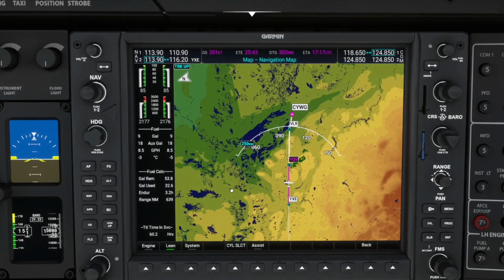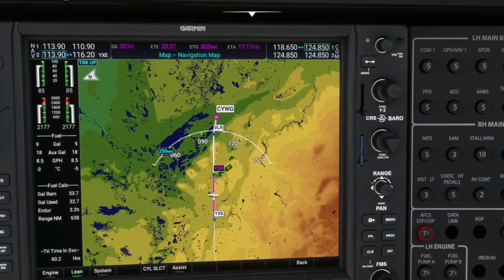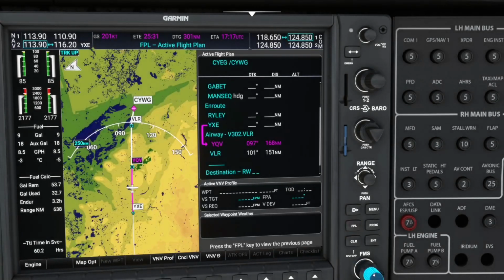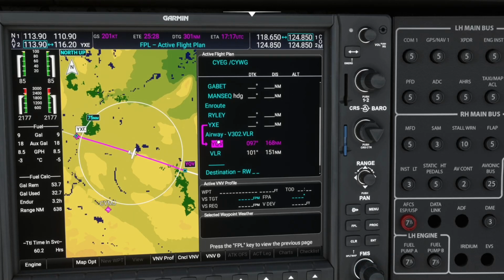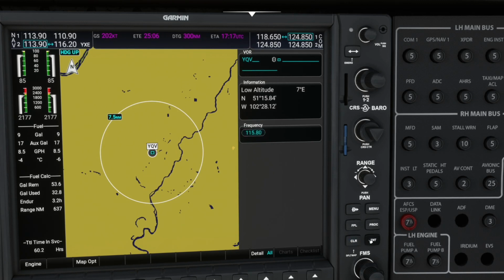Another thing we can do here, I had Saskatoon VOR on number 2 nav. If you want to find out a VOR frequency without having to look on your charts, it's really easy to do. If we go to the flight plan page, we bring up our cursor and highlight the next VOR we're going to, Yankee Quebec Victor. And if I just hit enter, it's going to bring up that VOR information, and it's also got the frequency of 115.8. And if I hit the cursor and highlight over 115.8 and hit enter, it will put it into our standby, and then we can just swap it out.